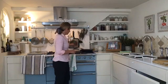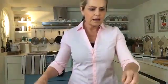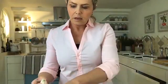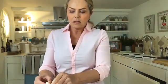And then while they soften, I will just crush a little bit of garlic. So I've got my garlic clove here, and find a knife for that. Garlic again is just one of those really interesting foods that has medicinal property. Obviously a lot of people can take garlic capsules. Coming into the winter months, that might be something that you can consider.